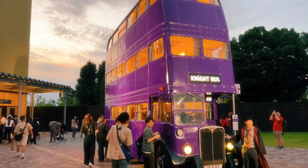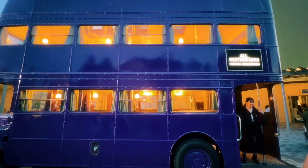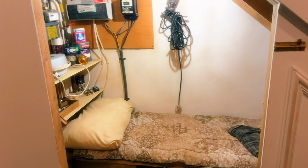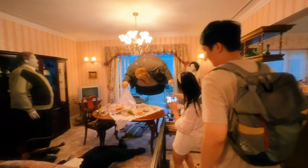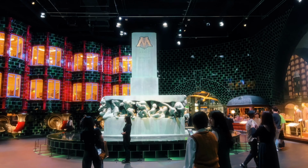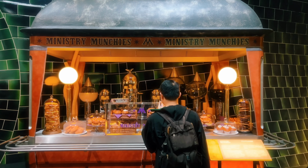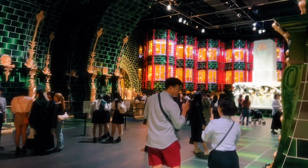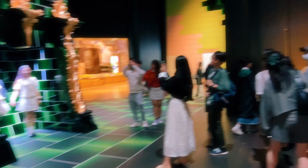Okay, once you're done with the Knight Bus and 4 Privet Drive, was it? Well, basically once you're done with the outdoor sets, it's time to enter back and be wowed by the Ministry of Magic set. The fun fact is it was built in London, disassembled, transported to Tokyo, and then restored within the building. Also, here is where you can get a video of yourself arriving via Floo Powder.